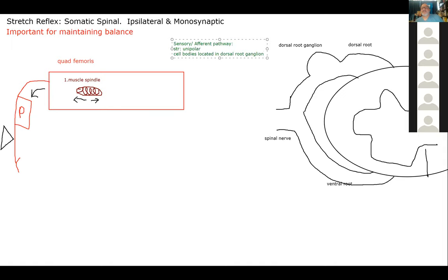So obviously the cell body of this unipolar neuron is going to be here in the dorsal root ganglion. You are correct in what you said before, that information has to be brought into our posterior or dorsal root. So that is definitely where the information needs to come in, but its cell body is out in the dorsal root ganglion. And so what that means is the axon from it receives that information from the muscle spindle, brings it back to the spinal nerve into the dorsal root, and brings it into the gray matter of our central nervous system where our integration is going to take place.